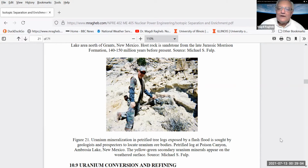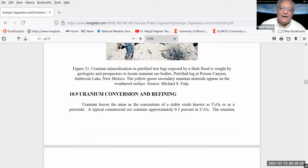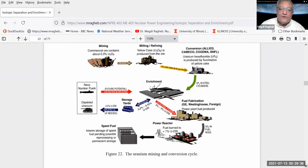So if there is a new need for uranium in the future, this is what some people would be doing, prospecting for uranium. Once you find uranium, it comes out mixed with earth and other minerals. So you have to separate it and refine it and convert it. So it's a whole industrial process that is shown maybe in that diagram.